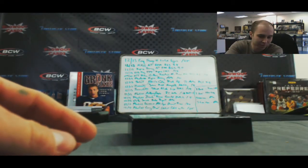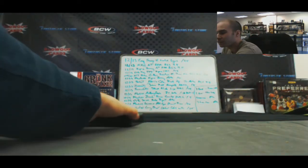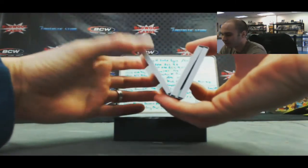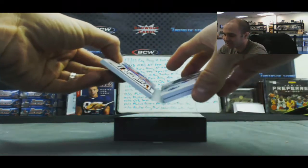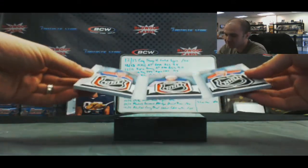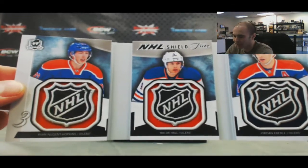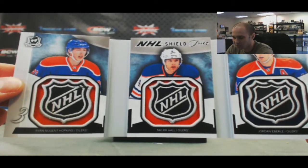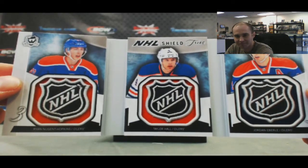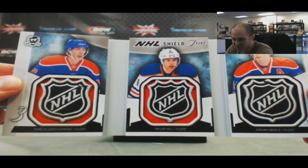All right, moment you guys have been waiting for. Holy cow. I've never actually held one of these things before. Oh, this is so sick. Edmonton Oilers. Ryan Nugent-Hopkins, Taylor Hall, Jordan Eberle, NHL Shield Trios, 1 of 1. That is incredible.